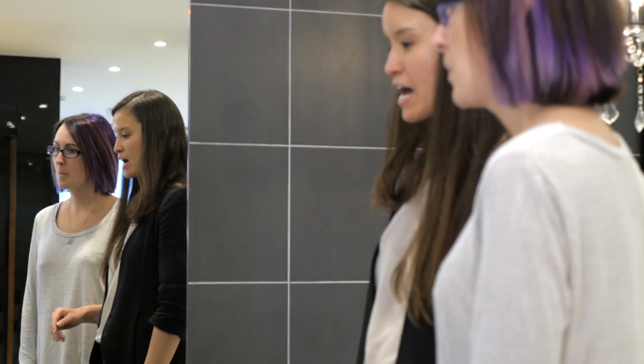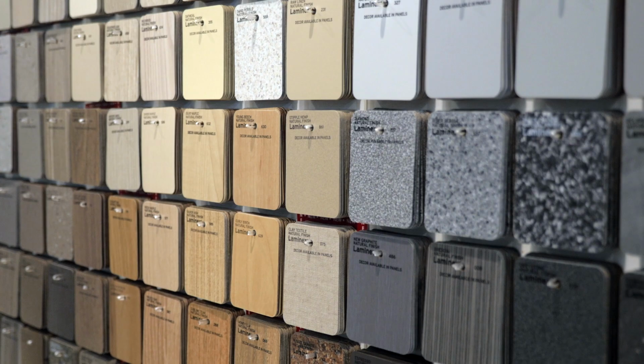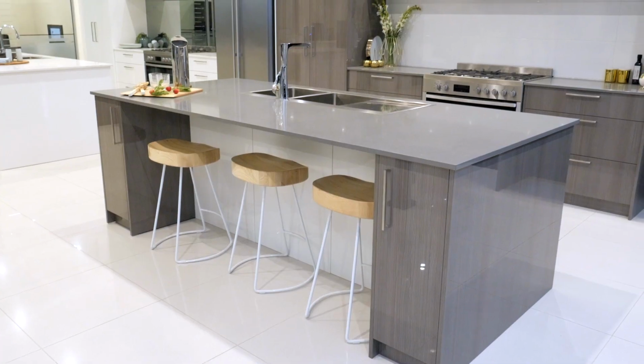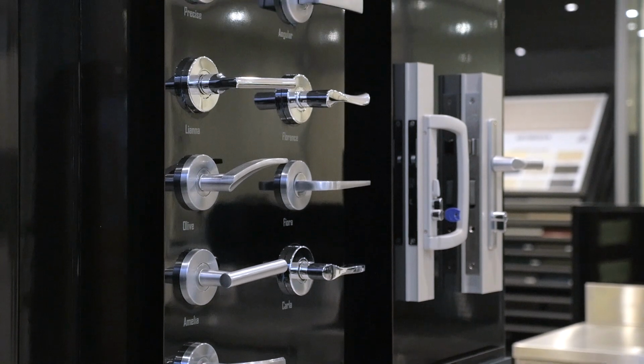So we make sure that they're fully aware of what they're going to get when the house is actually built. I was a little bit overwhelmed to begin with, just with all the selections and colours and everything that you have to choose. We definitely want to try and get inside your head and see what you're after, so we can actually try and customise that for you. These guys really are the experts and they know what's on trend. So you're talking about colours, lighting, all of the things that can add flair and just bring the home to life.